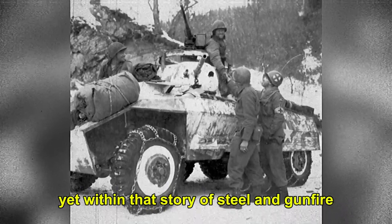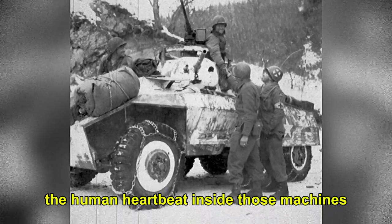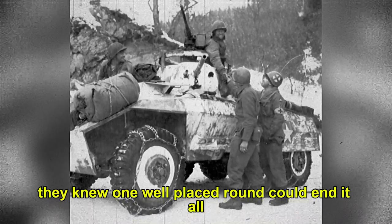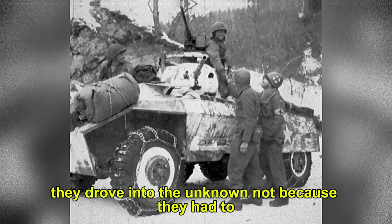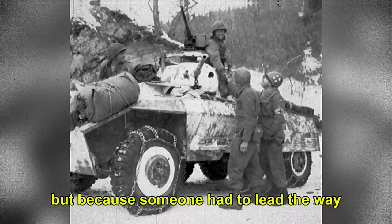Yet within that story of steel and gunfire lies something more personal. The human heartbeat inside those machines. The men inside an M8 knew their odds. They knew one well-placed round could end it all. But they also knew that, without them, the army would be blind. They drove into the unknown, not because they had to, but because someone had to lead the way.